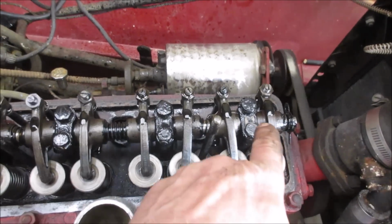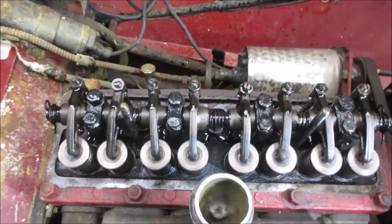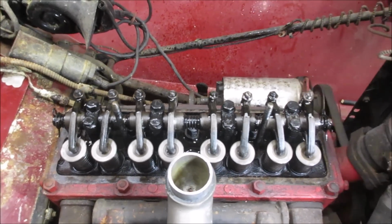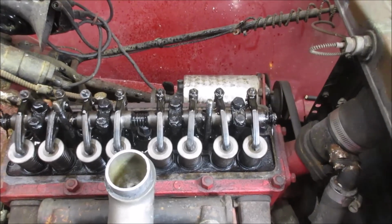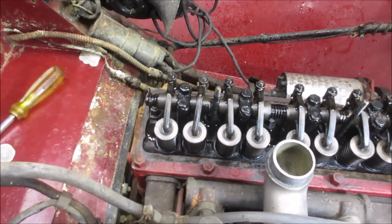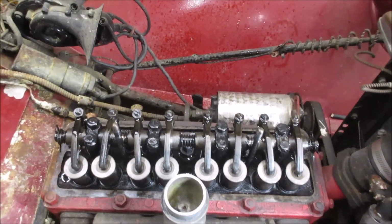There it goes. Let it go another minute. It's not going to hurt the starter. There's no load on it, so. Awesome. All right, we'll give it a break. Good. We got oil flow.